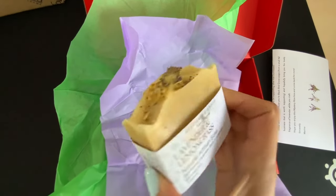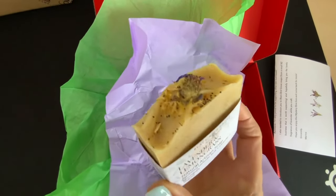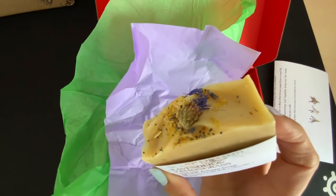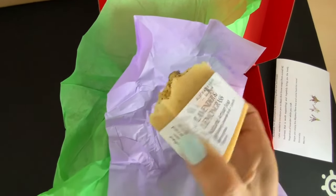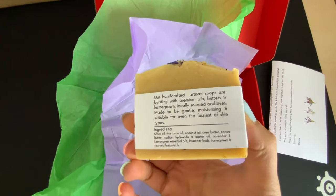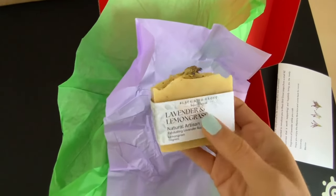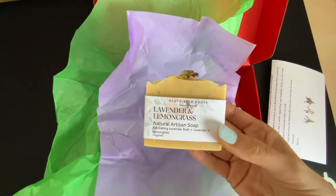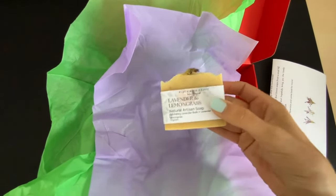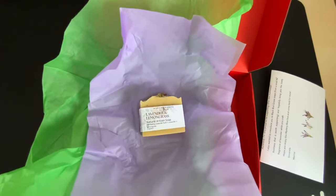This is a handcrafted soap, which has lavender and lemongrass. And look at that. She uses her botanicals from her own garden to decorate the soaps, and I wish you could smell it. It smells so beautiful. It's more of a lemongrass smell than the lavender, but you can still feel a hint of it as well. So, yay, I got lucky that I am also going to keep one of the soaps for me.